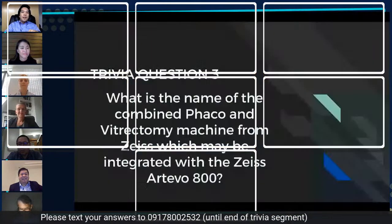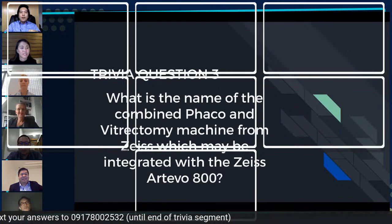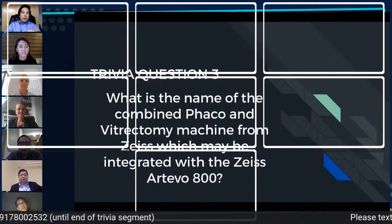I'll just repeat the question again. What is the name of the combined phaco and vitrectomy machine from ZEISS, which may be integrated with the ZEISS ARTEVO 800? Here we go. The combined phaco and vitrectomy machine.